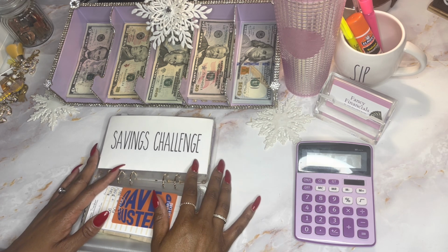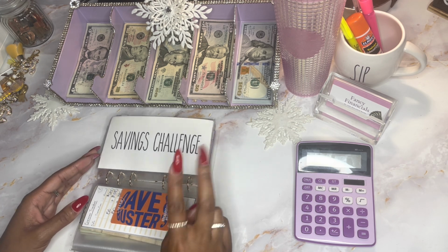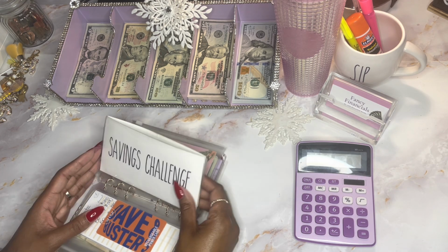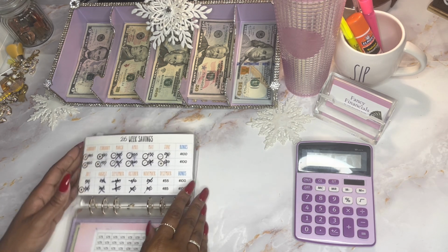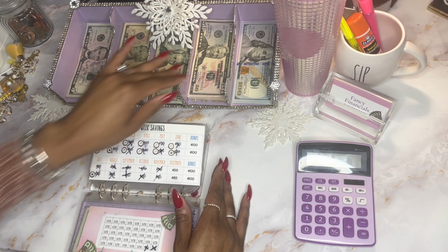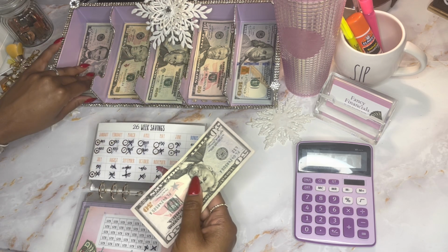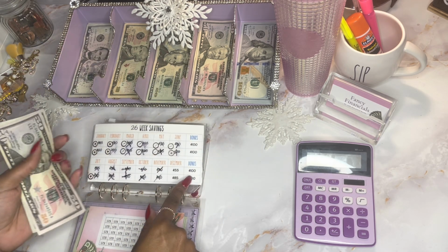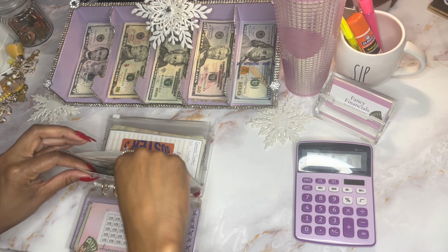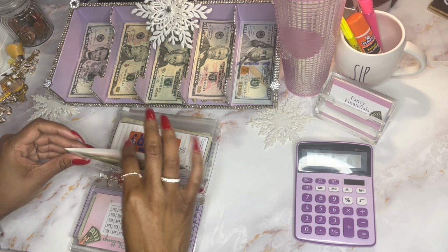All right, so now we have our savings challenge. This is our 2K savings challenge. If you're new here, this is from Pink X Budgets, and it looks like today we're going to be adding $55 into our envelope. So I'm just going to use a 50 and a 5 for this. I don't have my Sharpie handy, so I will check that off later.